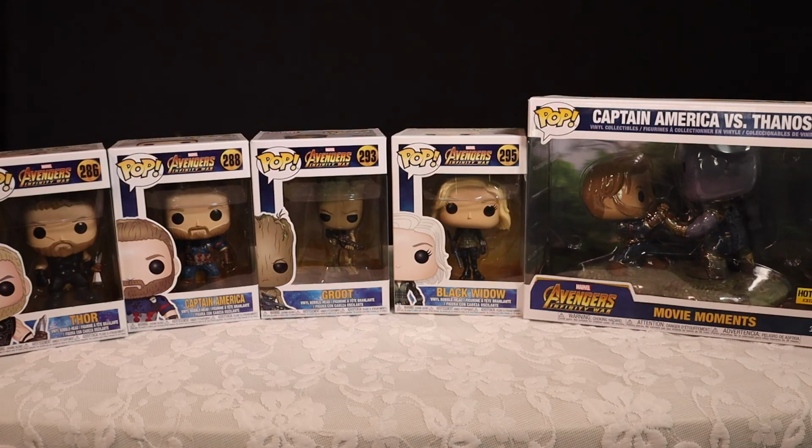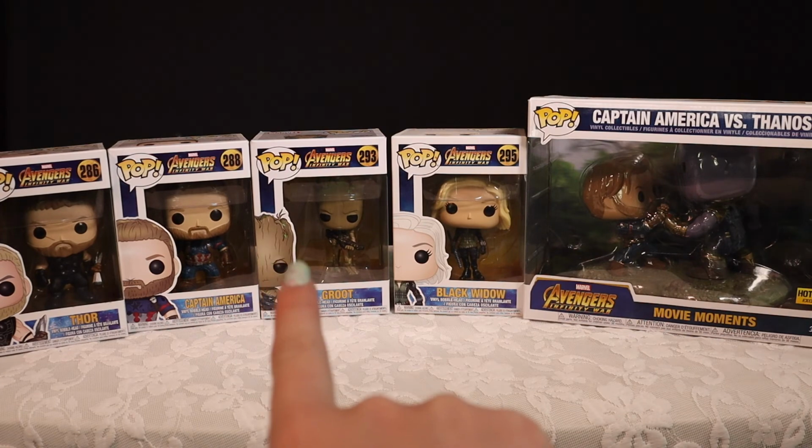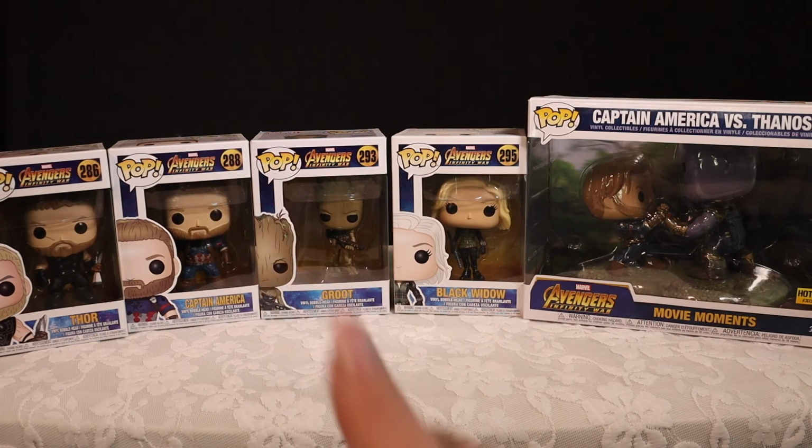We have an Infinity War grouping. I gotta be honest, I did not realize how many group figures I had until I started pulling them out. Oh my god. I like Groot, but like not this much.